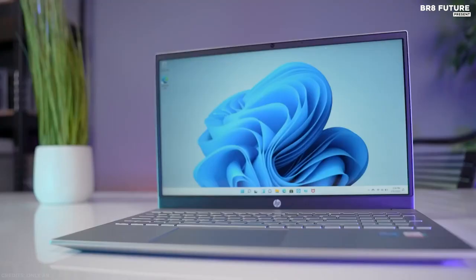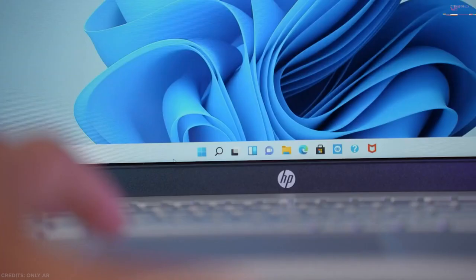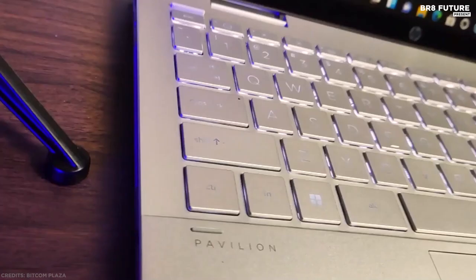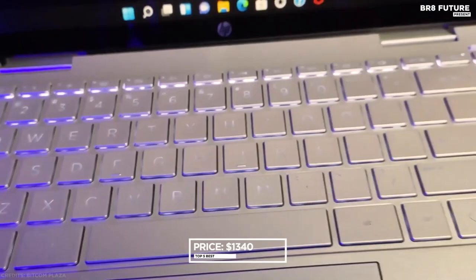Never miss a beat with the incredible custom-tuned speakers by experts at Bang & Olufsen. Each sound is enriched to immerse you in a sound that takes you away. Combining it with the dual HP speakers and HP Audio Boost brings to life each note and sound, be it when you're listening to music or watching a movie. The price starts at $1,340.